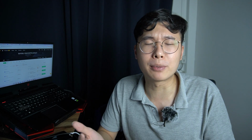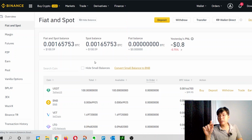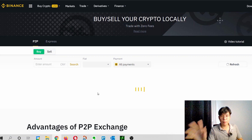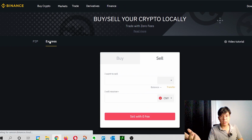So let's head over to my laptop and I'll show you how to actually sell your crypto for Singapore dollars and how I actually buy some cryptos through the peer-to-peer platform. And it only took me a day. Alright, so let's begin. So I have 100 USDT that I want to withdraw to Singapore dollars. The first thing, go to P2P under trade, and here you see two options, P2P and the Express option. So Express doesn't rip you off, it just gets you all the best deals from P2P, whether you're buying or selling the cryptocurrency. So in this case, I'm selling my USDT for Singapore dollars.